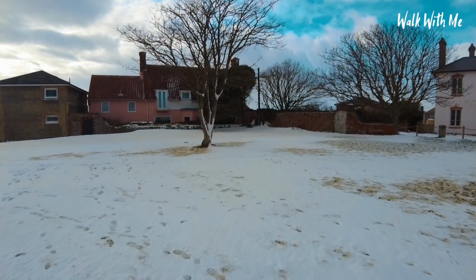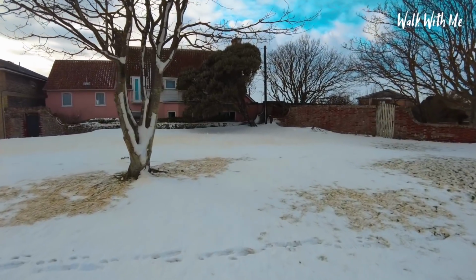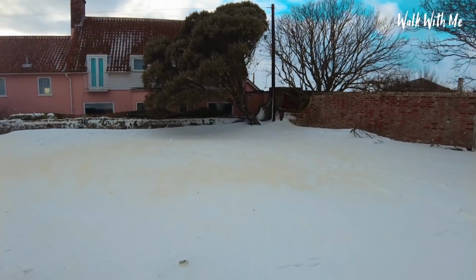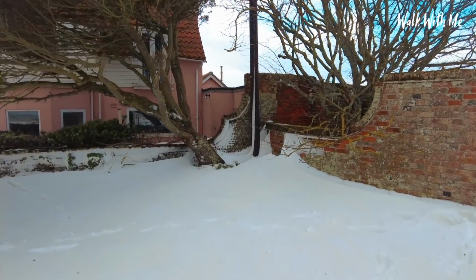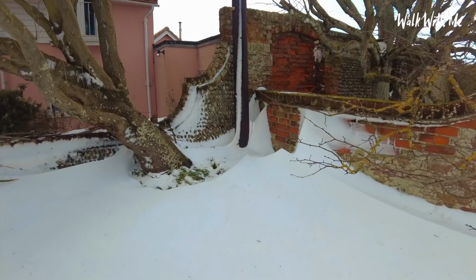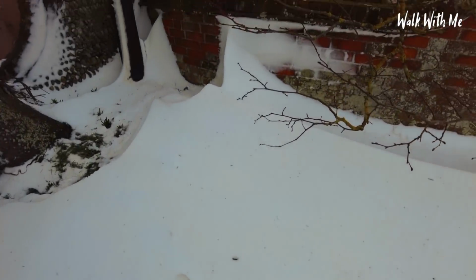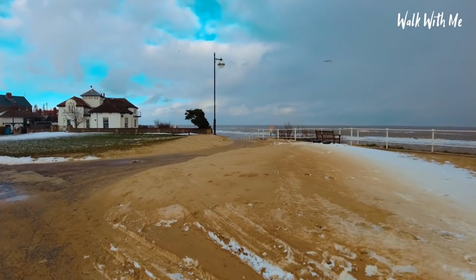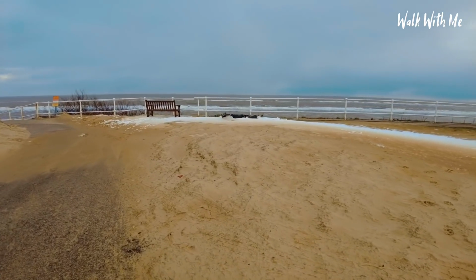It's quite a unique thing, having snow that is also yellow. Now you would also assume that yellow snow is bad, and this has actually been tainted with sand from the beach, which makes it look not very pleasant, does it? Some pretty big snow drifts here. If I just get my foot in there, look at that. You can see how much sand has blown up from the beach just up here, and that's come quite a way.